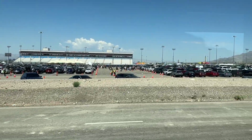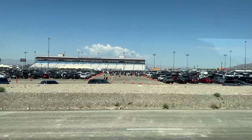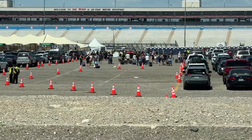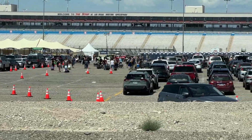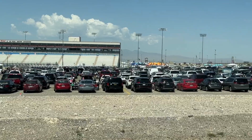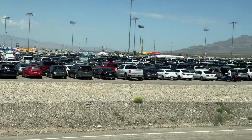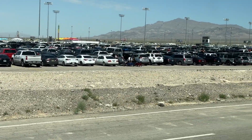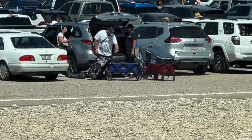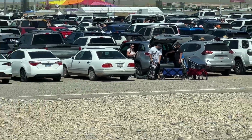Moving along, so this is all the tent campers. So look at the gravel road. That's why they suggest bringing wagons. These people are dragging their stuff across this gravel road. I can't see where the actual tents are right now though, but we're still moving along through the RV line to find our spot. Okay, you see these people with the wagons? They know what's up.